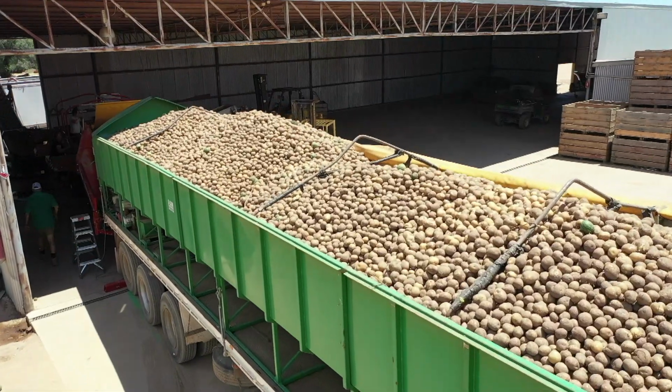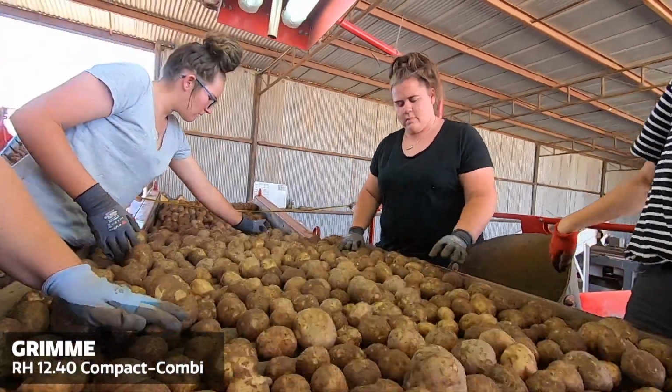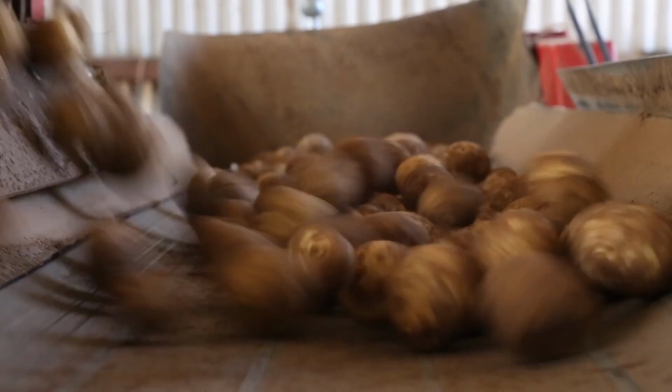Harvested potatoes are processed and loaded using a GRIMME receiving hopper and a 12.5 metre store loader. The combination is capable of processing and loading up to 30 tonnes per hour, allowing seamless just-in-time harvesting and dispatch.